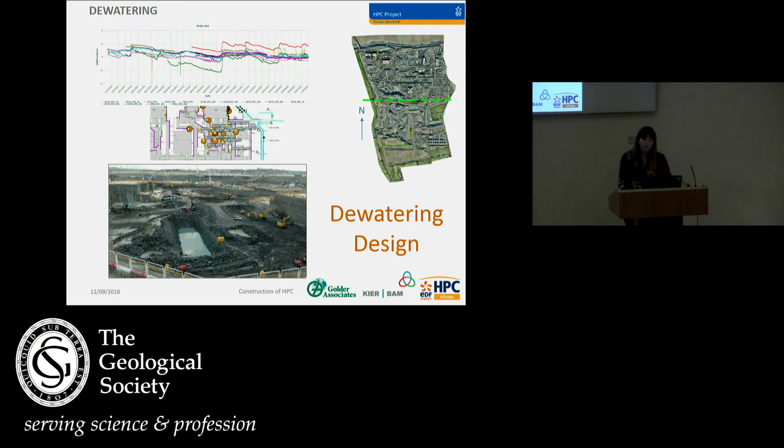So first, we have to reduce the groundwater levels. This was undertaken by Golder, who are Geotechnical's principal designer, and this was supposed to have started in October 2016. However, it was delayed because of discharge permitting with the EA, and also because we've got massive ongoing issues with perched water. This is mainly due to the structural geology as we've been excavating.